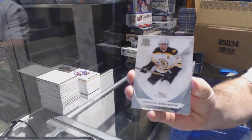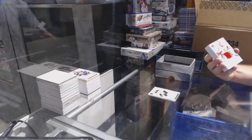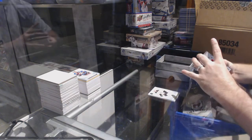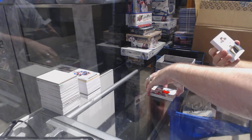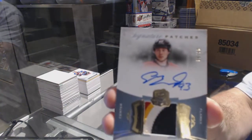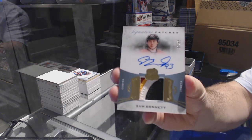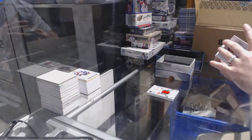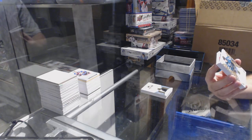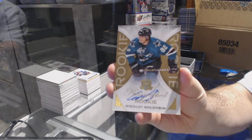We've got for the Boston Bruins, number 249, Patrice Bergeron. For the Ottawa Senators, 249, two-color rookie patch auto, Matt O'Connor. Nice. Number 96 of 99, four-color signature patches for the Calgary Flames, Sam Bennett. 96 of 99, four color, Sam Bennett. We've got numbered 1 of 36, gold rookie auto for the San Jose Sharks, Nikolai Goldobin. Nikolai Goldobin.